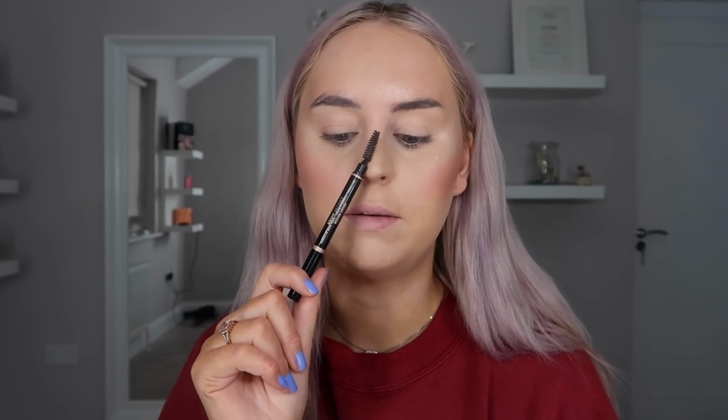Okay, I'm just going to briefly skip over eyebrows because I don't actually have anything that I don't like. So I'm going to use my Anastasia Beverly Hills brow definer. Okay, so moving on to eyes now.